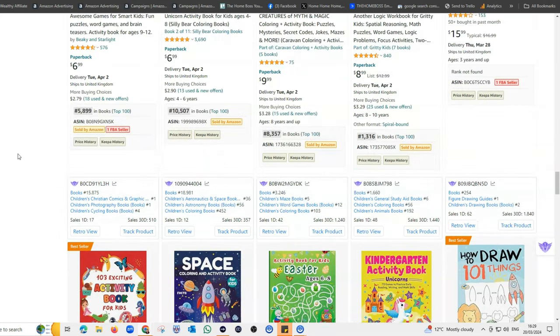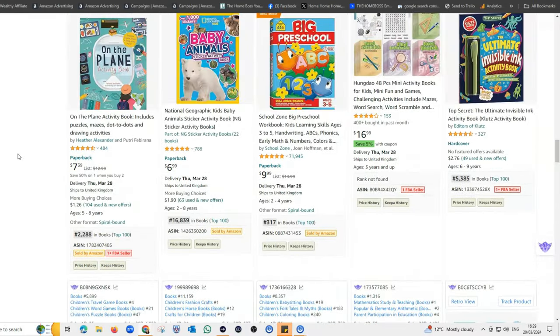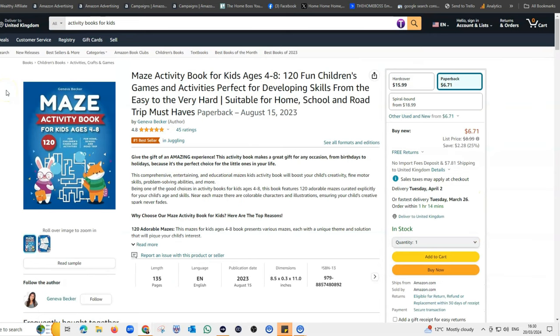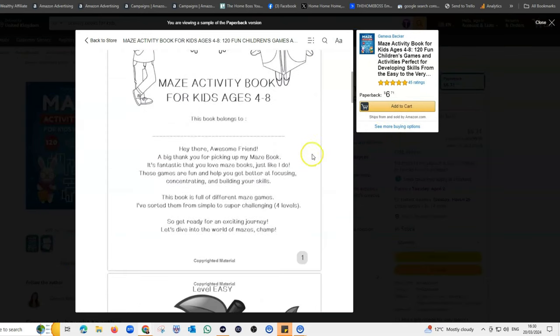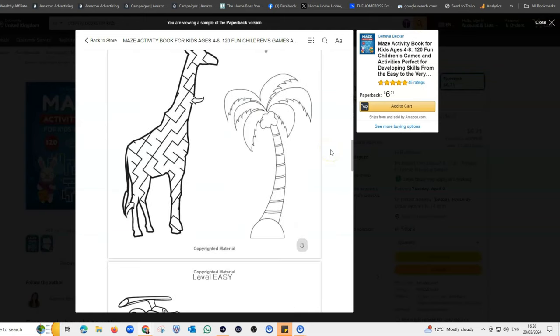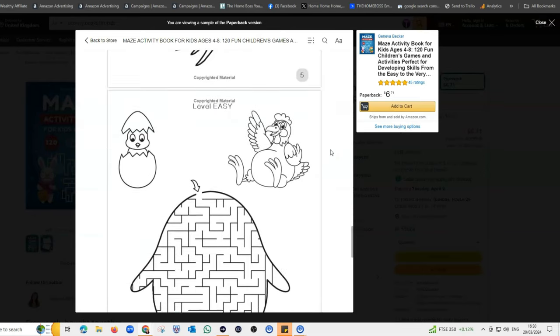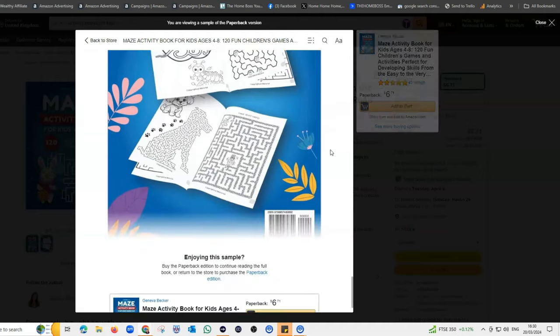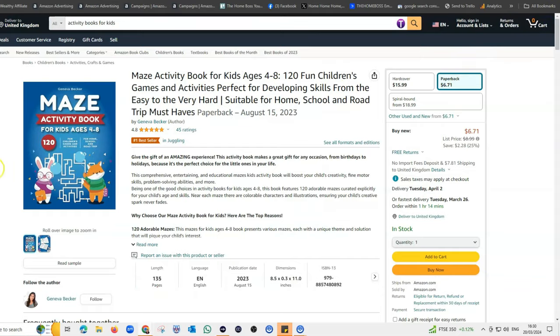But let me just quickly show you the inside of one of these books so you can see what we're talking about. So I've picked on this one here. It's independently published. And let's have a look inside. So it's got a great first page where it explains a little bit about the book. It's black and white, and you can see it's got some lovely mazes and activities. So if you have the tools to create this type of book, it can be quite easy to create. So this is an example of what they would look like inside.